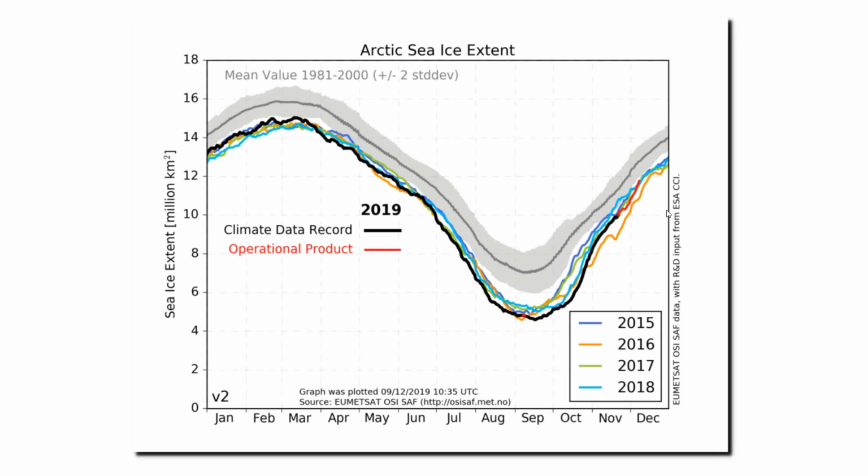Now let's look at the current sea ice graph from the Danish Meteorological Institute. The red line shows sea ice extent over the past 30 days. You can see that the ice is growing very quickly, and it's very close to the gray 2 standard deviation band. In other words, Arctic sea ice extent is pretty close to normal. Again, I'm going to have to wonder if Santa's move to the South Pole wasn't a bit premature.